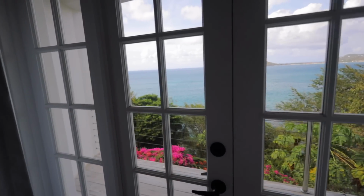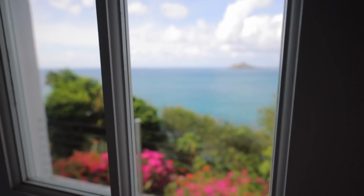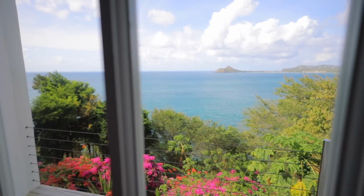I am definitely going to sit out here and read. There's a little chair. I'm for sure going to be out here in the mornings. Look at this view, guys.